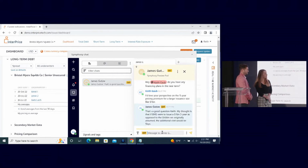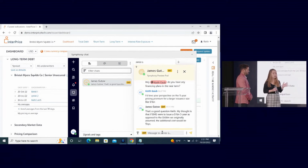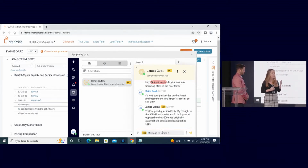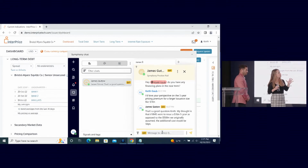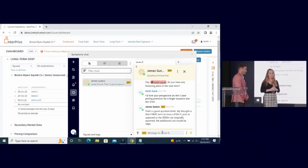Perfect. So as you can see, we've gone from having to look at multiple emails and written down notes from phone calls to immediate connectivity with the banking partners. And that's really what InterPrice and our partnership with Symphony is about, removing this context switching and having the corporate debt issuance workflow all in one place. InterPrice aggregates and organizes the information, and Symphony acts as the collaboration layer. And we want this type of instantaneous communication for all of our clients and their relationship banks.